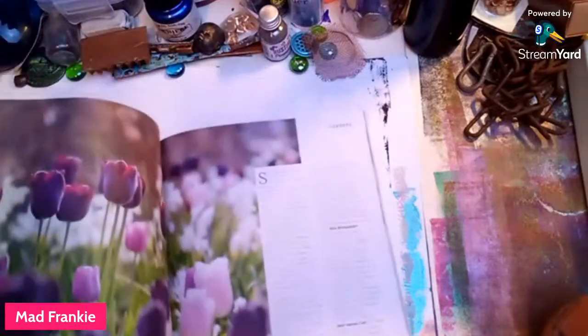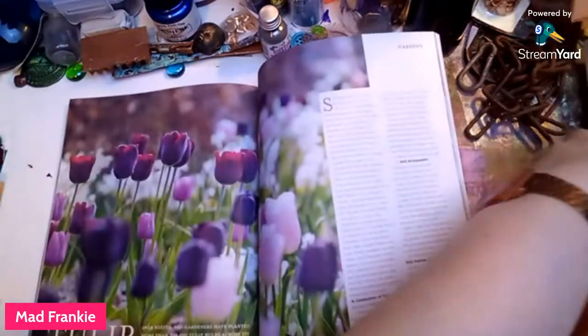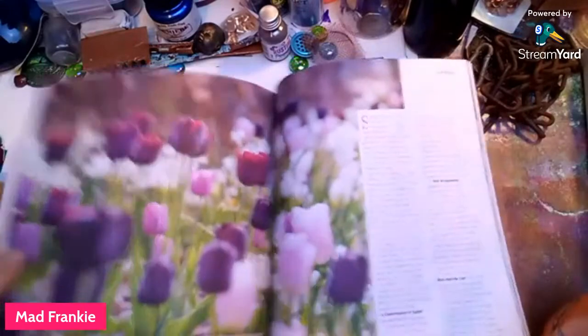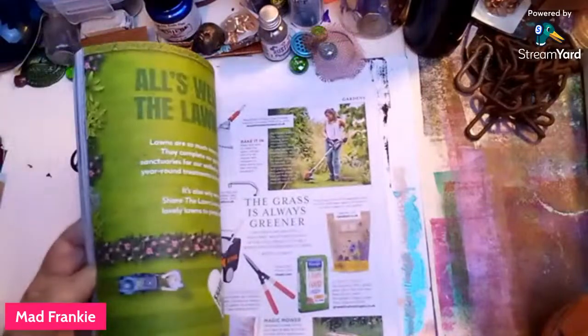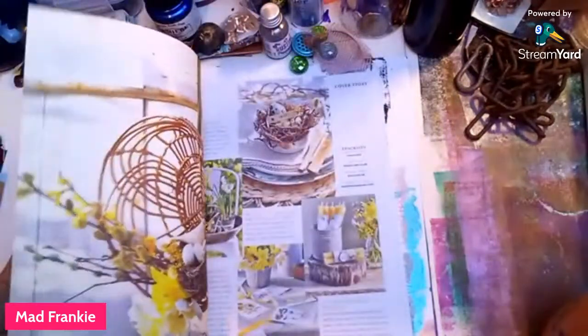There we are, tulips. That really pulled me in, that one. And you can imagine being able to use something like this in your journal, you know? So, yes, that's why I got that one. And there's lots of nice things in here that you can use. I mean, you could even just cut out the napkin there and use it as a pattern piece on something. Couldn't you?